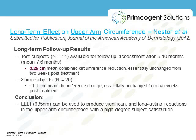However, sham group subjects, when they were observed 8 months later, reported a combined increase in the circumference of 1.1 centimeters. That was a statistically significant change. So even out at 8 months, we possessed a statistically significant difference when comparing treatment and control groups.